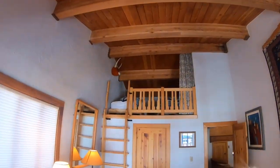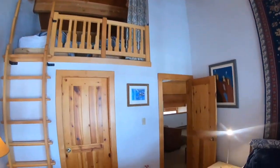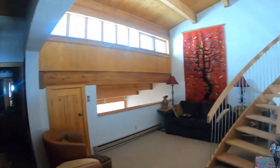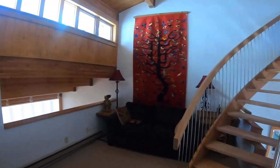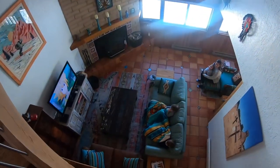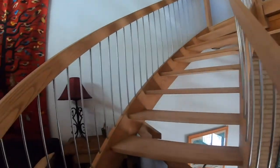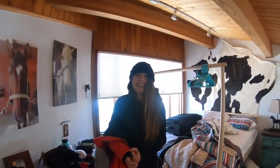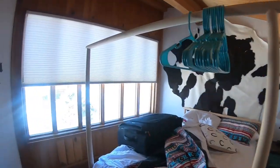Patio. And the loft for the kids up above. And another neat little room right here with a lot of natural light. Kind of a living room. And then where Rebecca and I stayed on the top floor, which actually is the best view. Messy. And the best exercise.